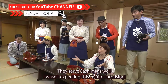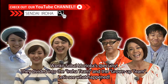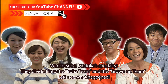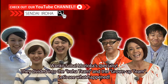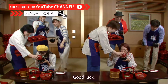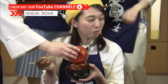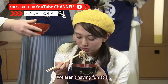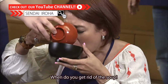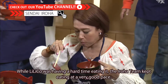They serve sashimi as well. I wasn't quite expecting that. It's quite surprising actually. Wonko soba, a Morioka specialty. They divided the team into Iroha team and the grown-up team. Let's see what happens. Good luck! We aren't having fun at all. When do you get rid of the soup? While Liliko was having trouble eating, the Iroha team kept eating at a very good pace.